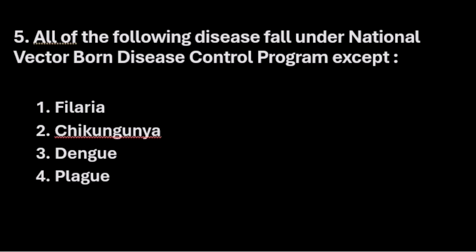Next question. All of the following diseases fall under the National Vector-Borne Disease Control Program except: filaria, chikungunya, dengue, and plague. Let us see the right answer. The right answer is option 4, plague.